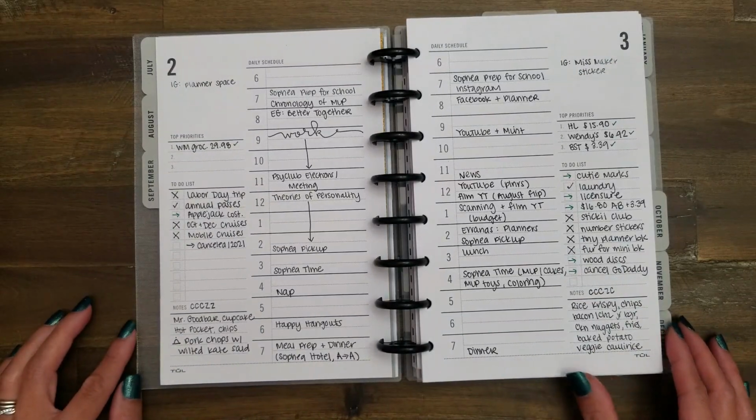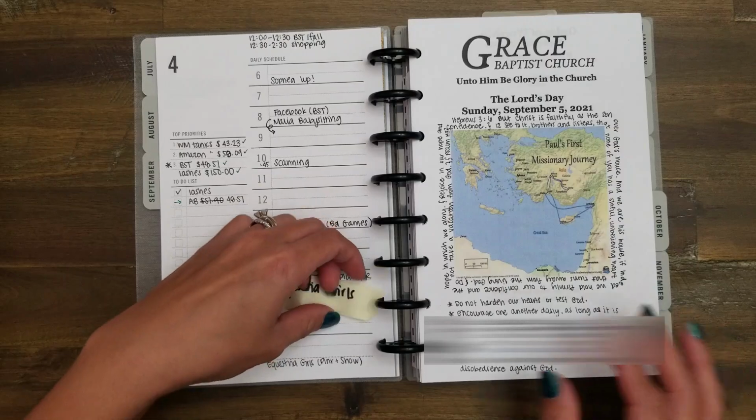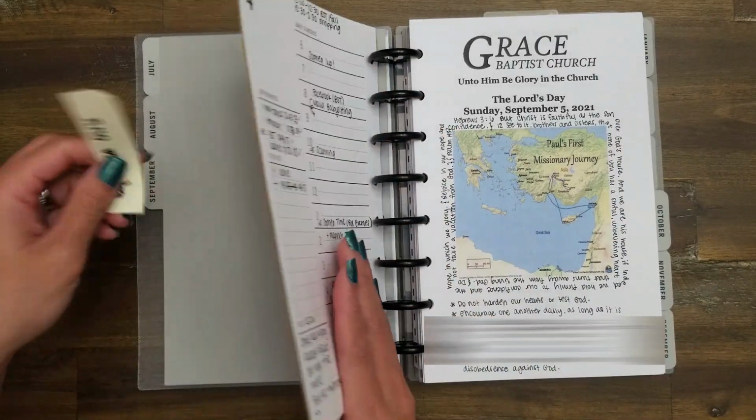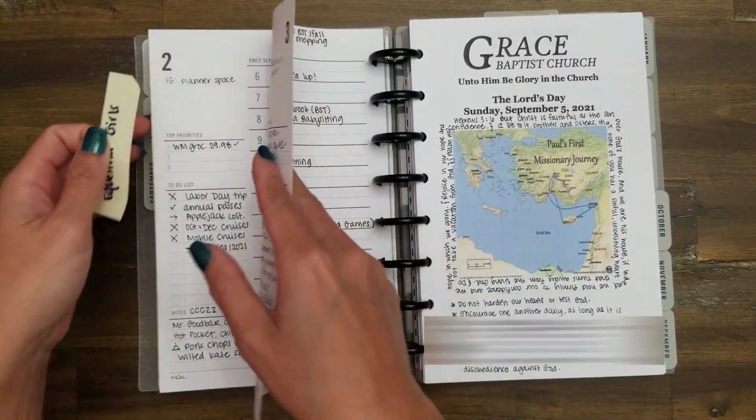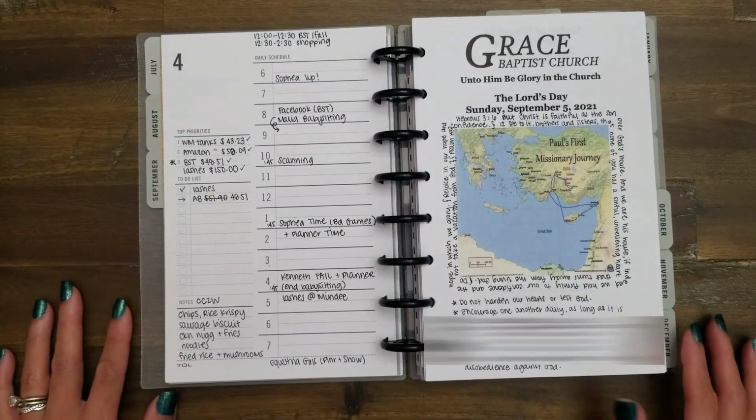So this is pretty much it. You'll see this as I flip through all of it. Again, another note to myself, so I'll move that to this front section here. Okay, so that's what this page looks like, right?